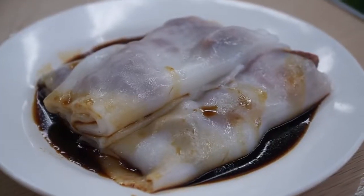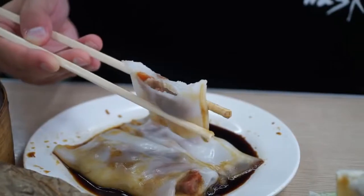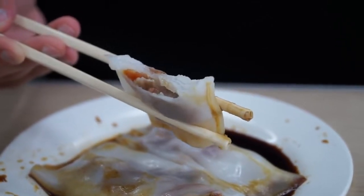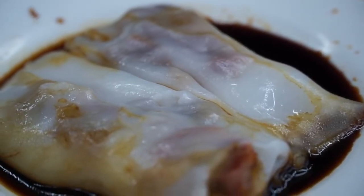Oh, that's also very good. That's very comforting. It's kind of chewy, sort of a little bit of an elasticity to it, and then there's nice big chunks of braised pork in there, kind of like Cha Siu red braised pork. And then it's drizzled with a light soy sauce. It's not too salty. It's very subtle soy sauce flavor. It's all about that vermicelli roll though.